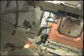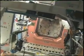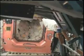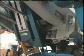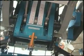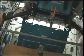And now we're going to go back into one of the first modules, node 1, which is also called Unity. This thing that's kind of blocking our view is the Advanced Resistive Exercise Device, and we put it together recently, and we're still checking it out. It still needs to be calibrated, but once it gets calibrated, we'll be exercising here every day.